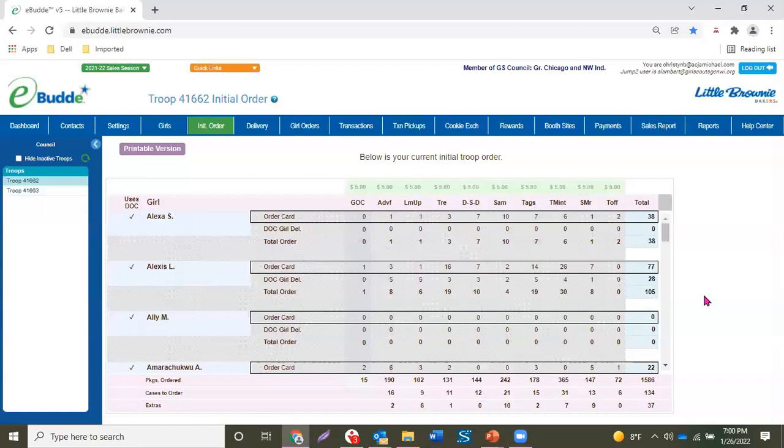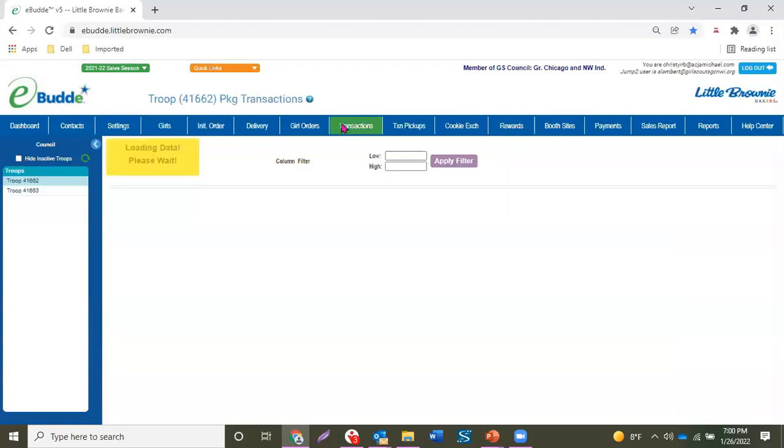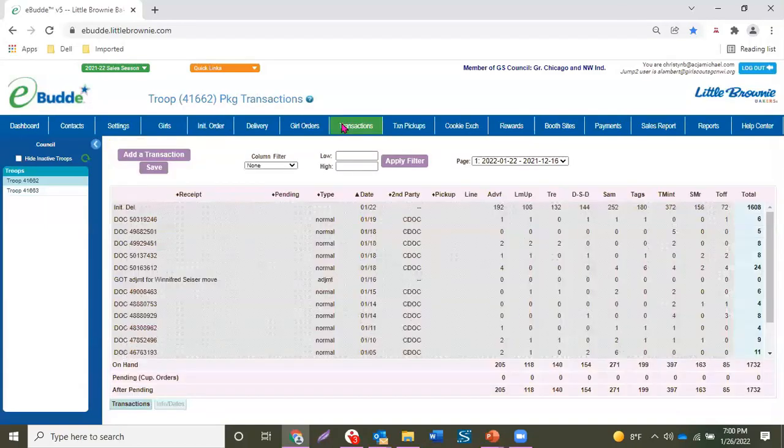Okay. Anything else? Any other questions? Panelists, any other feedback? I had a couple of comments back on the transactions tab. Yes. I know we have that magic add a transaction button right now, but I don't think our volunteers will have that until February 1st. Is that correct? This is at the troop level. Oh, they can add transactions now? It looks like it's working. Yeah, I wasn't sure if it was or not, but this is at the troop level.